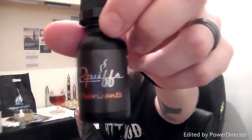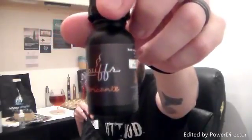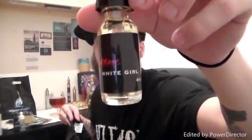I got 2 Puff Fabricant, which this is the one that I bought with my 200 chips from playing blackjack, which was quite cool. I got Vape White Girl, which let's zoom in a bit, guys. White Girl, which I did actually grab. This is what I got given when we were actually outside lining up, which was quite cool. They actually said someone come outside and give some juices out. I got Adam Bomb Mama's Cookies, which is quite cool.